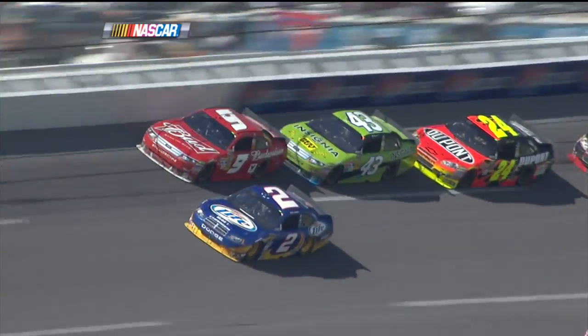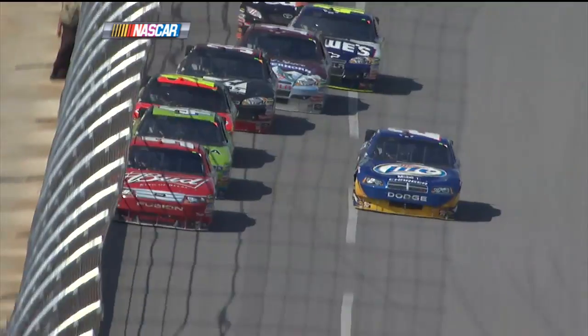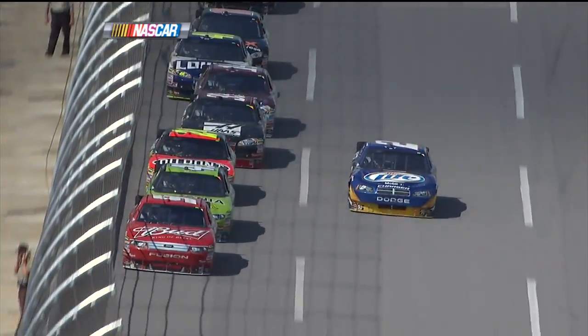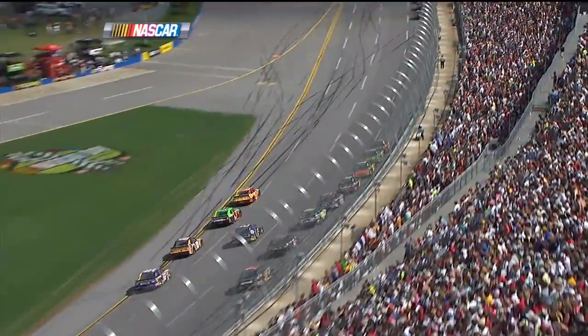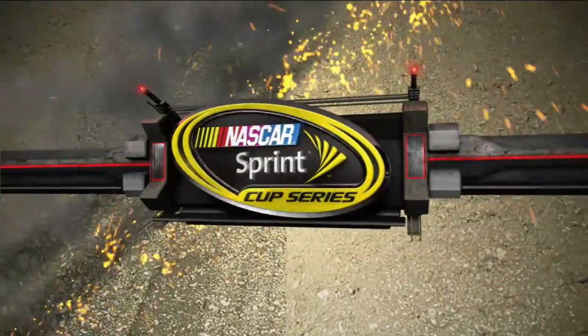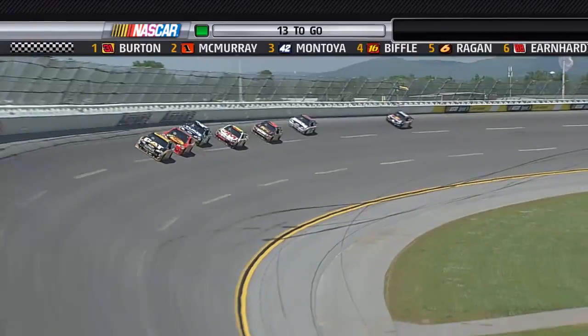Allmendinger trying to help his teammate. See what happens here. And remember what Jeff Gordon said: tell the 43 I'll go with him. And he is right now giving him a good shove. And that did not work to the advantage of Kurt Busch, nor to the rest of those lead lap cars who have kind of lost touch with the race leaders. But with 13 laps to go, can this all become one big pack again?